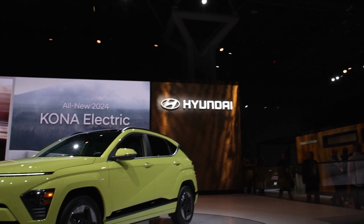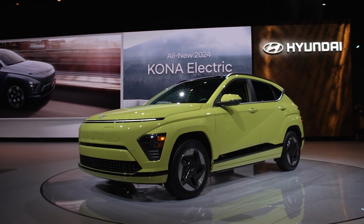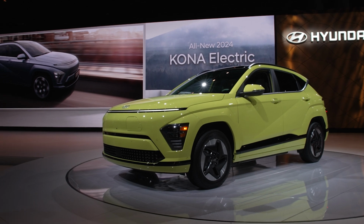Yeah, we haven't driven the electric one yet, but I think that's going to be very important. It's sort of an entry to EVs from an established brand. It's going to be relatively inexpensive, especially as smaller, less expensive EVs' future is a little uncertain. They tend to be those more expensive, larger vehicles.